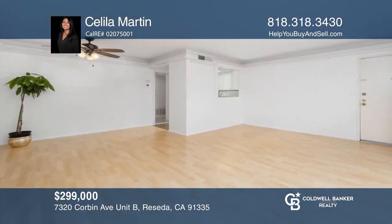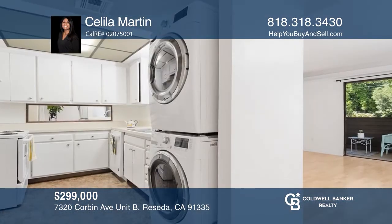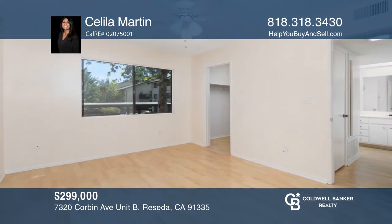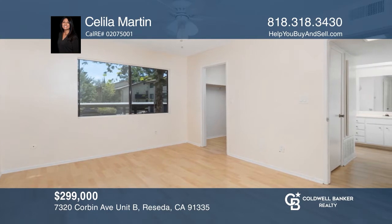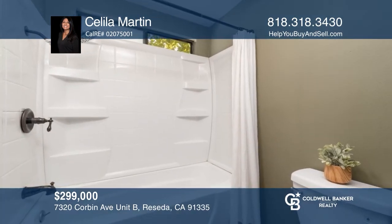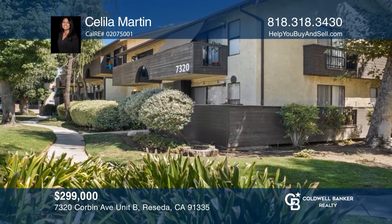This is the only available unit in the resort-like Pepper Tree Complex, so get in while you can. The beautiful landscape and hardscape throughout make this home very appealing. The inviting living room opens up to a private patio that is ideal for indoor-outdoor entertaining. It's like being on a staycation every day. Check it out today with Salila Martin.